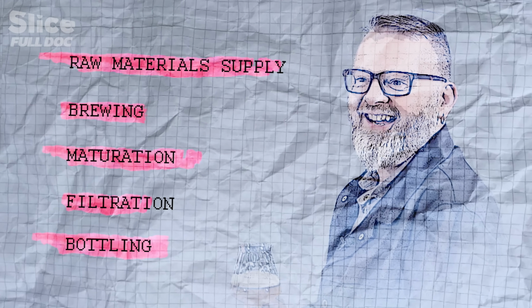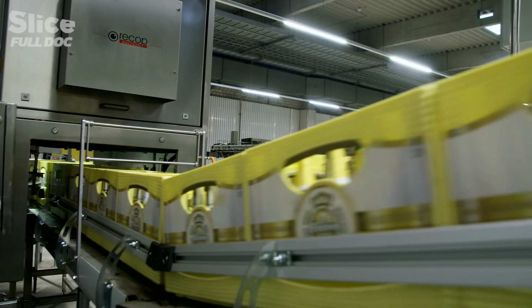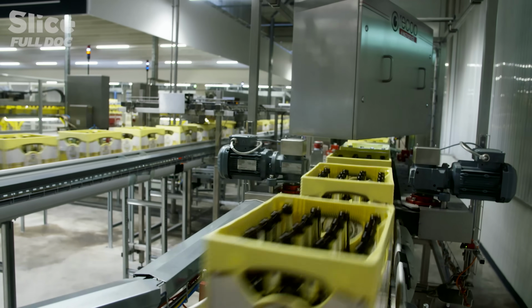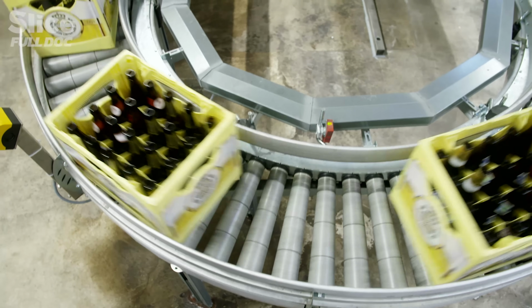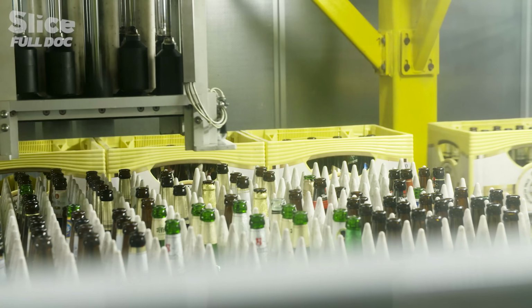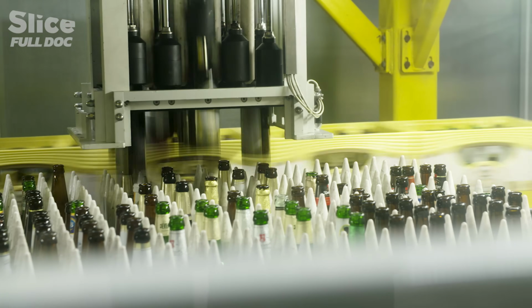Before the beer can be filled into the bottles, the empty bottles first need to be prepared. Most breweries use their own different deposit-paid bottles and crates. The crates with the empty bottles are scanned for colour, shape and relief markings. Bottles from other manufacturers are removed by a fully automated sorting machine.